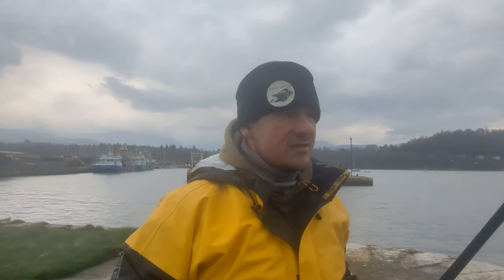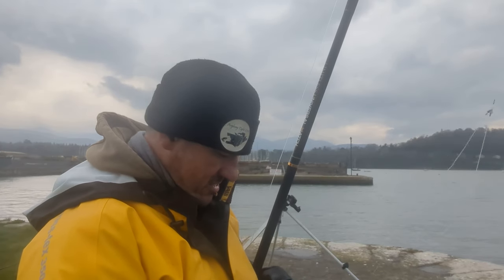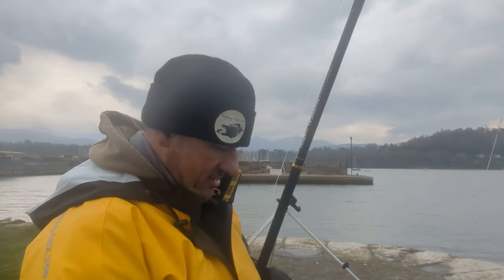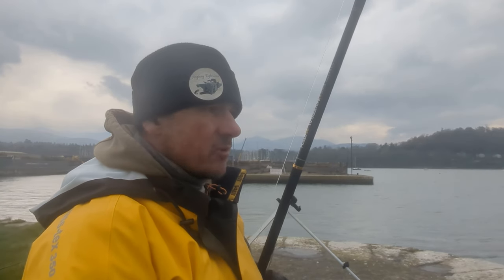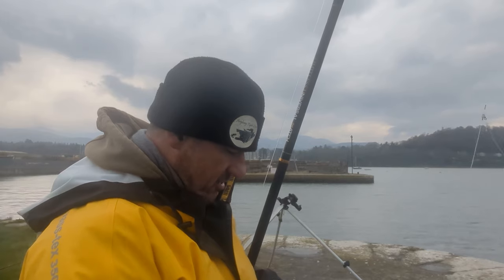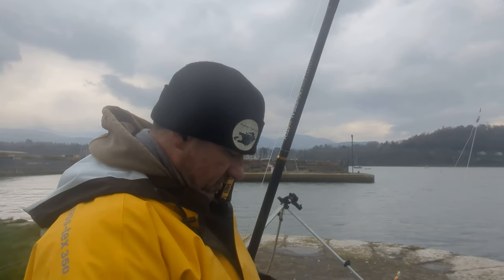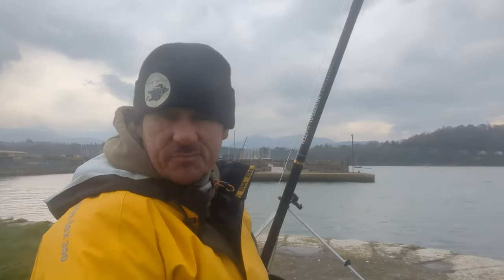Brilliant getting back here. Brought some memories back to me. And anyway, fish just weren't playing ball today. What I will do now though is have a couple of casts with this new rod, just to straighten the line out and what have you, and just to see. It's just the perfect place to have a go.